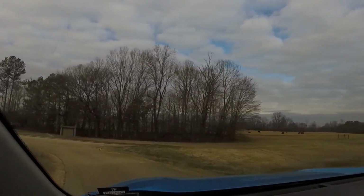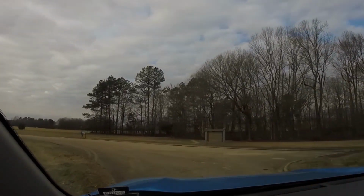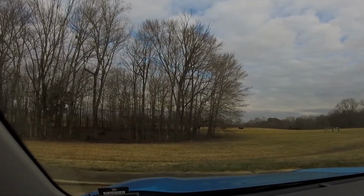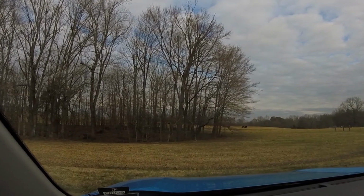It'd be very short. See the little trail going to the tree? Alrighty. They're not kidding. Huh.